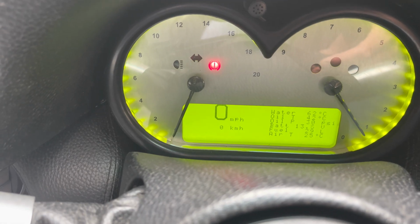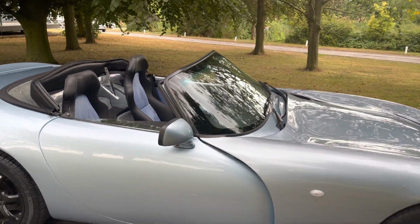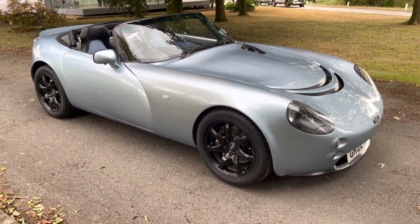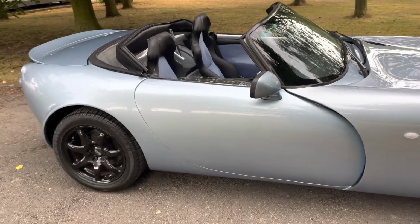16-inch wheels obviously help that, as always. Don't tell anybody, but they do drive better with 16s on. It's how they were designed in the first place. Set up for running on 16s.